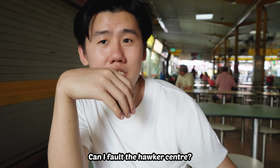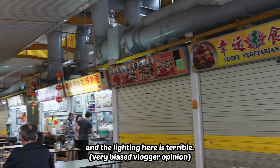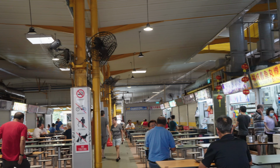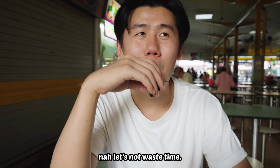Can I fault the hawker center? I've never seen a hawker center with so many closed stores. And the lighting here is terrible. Wow, really finding things to say. Let's not waste time.